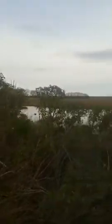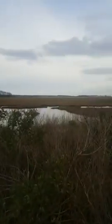All right, so let's go over here. This is a salt pan. This comes pretty close to drying up, but it never completely dries out. And that's it over there. So we'll see. I'm not seeing any bird life.